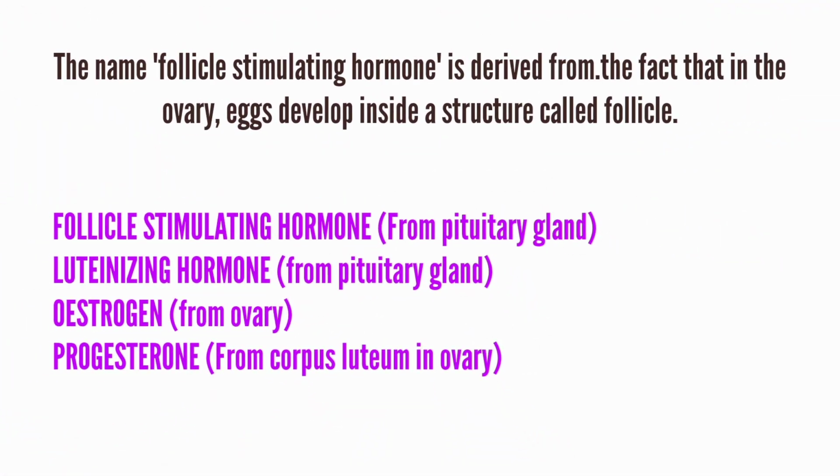The name of follicle stimulating hormone is derived from the fact that in the ovary, eggs develop inside a structure called a follicle. The follicle stimulating hormone is produced in the pituitary gland, and this stimulates the growth of the follicles inside the ovary and maturation of eggs, and also stimulates the follicles to secrete estrogen.